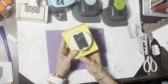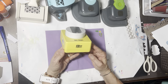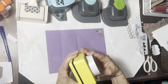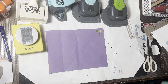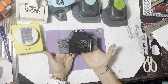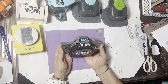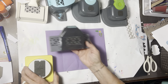Here is a really fun one. This is called a tall ticket by McGill Craftivity. Tall ticket. Obviously, I've used this a bunch. That's a fun one. All right. Here's another border punch. This is an EK Success. Yes, EK Success. It's a fun floral. Like, kind of. No, I guess not. It looks a lot like butterflies to me, if we're going to be honest. Okay. But that's a fun one.